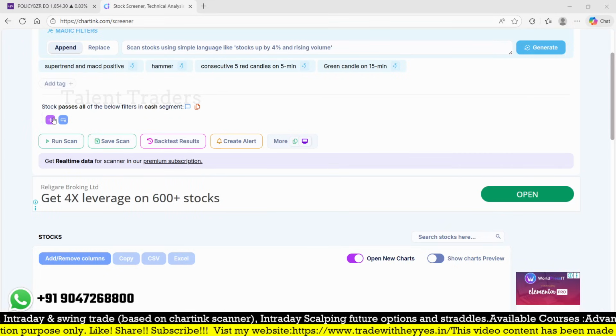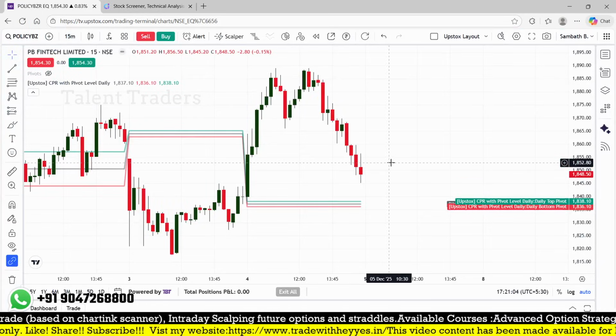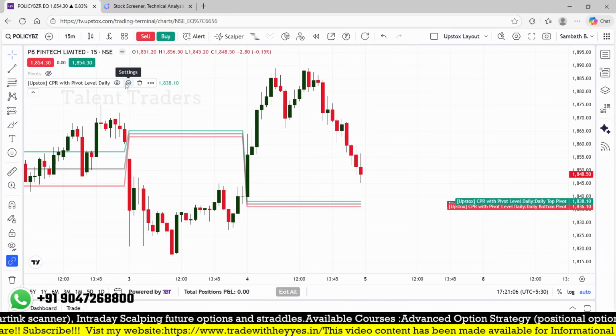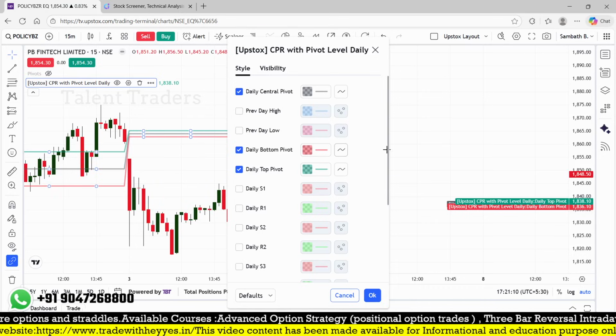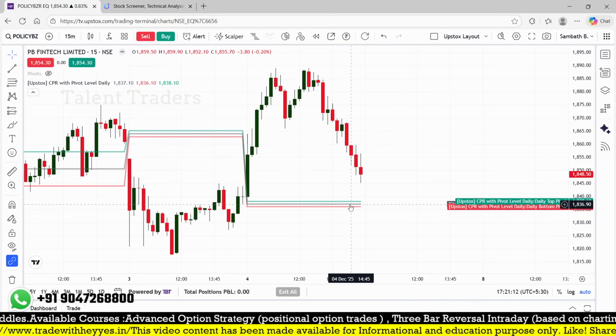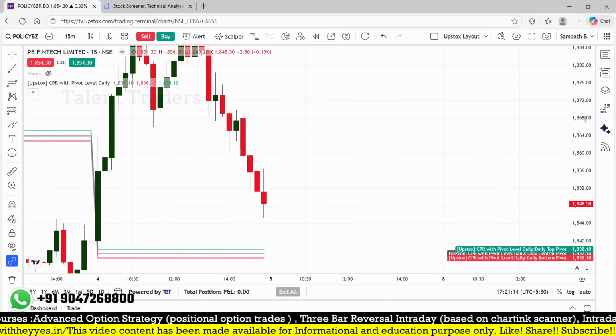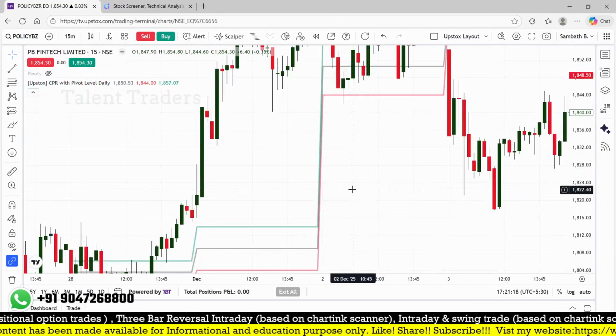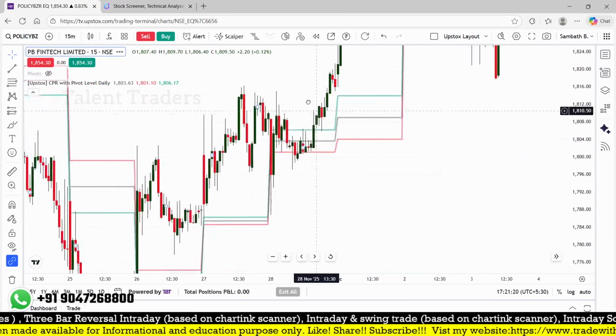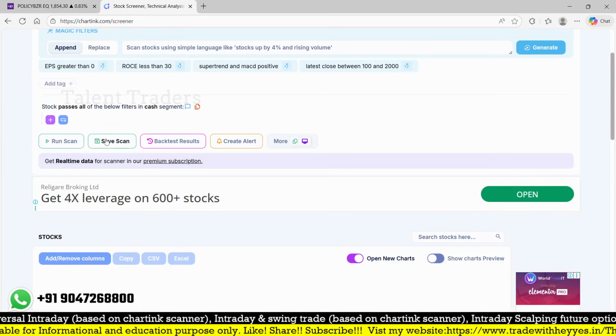Okay, so let me create one. The condition is very simple, but we have to understand the logic. The red is at the bottom and green is at the top. This is a normal one. But in case the green is at the bottom, that is a reversed one. Such a kind of stocks we have to find out.